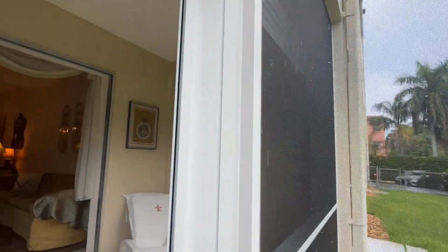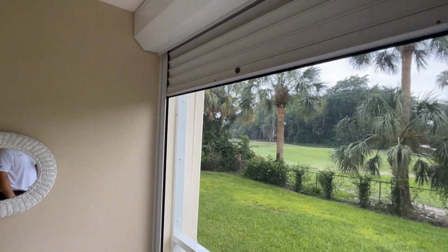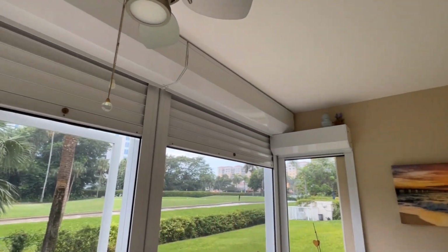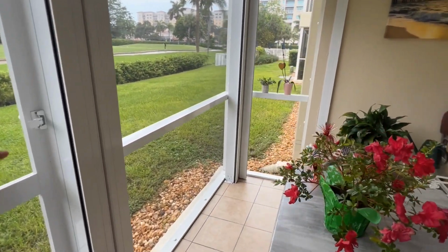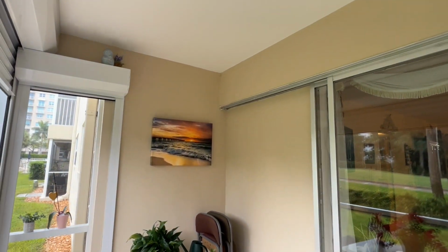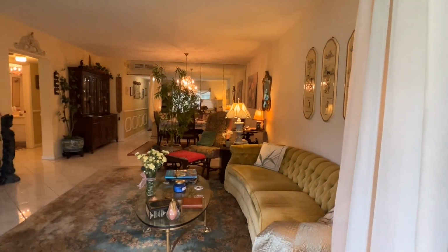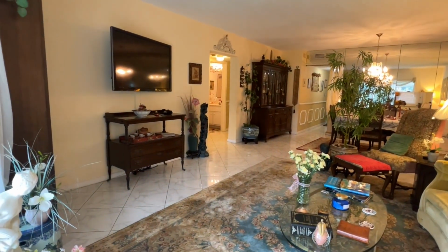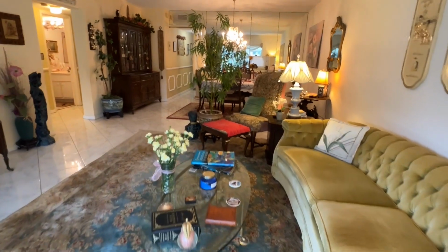All right. This unit also comes with storm shutters. There's a hurricane shutter, closed completely. You're protected. Now, the building was just recently painted. Let's see. Huge open area here for the living room.